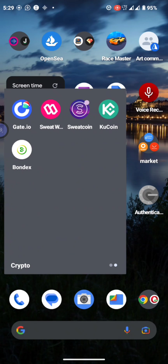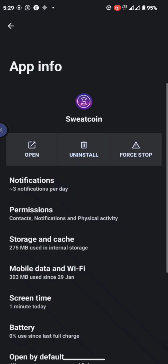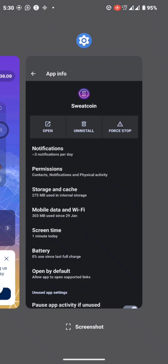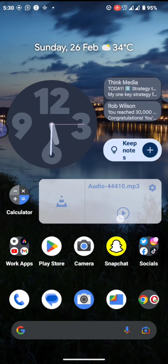But if you want to check if you have given it access, or if it doesn't ask you, go to the app, hold on it for a few seconds. Something like this will pop up, and you click on this settings icon. It will open up the settings of the app. Click on permissions and make sure to give it every permission. Make sure there is no permission that is denied, especially this physical activity. That's what makes it eligible to earn more even when you are inactive, when you are offline.